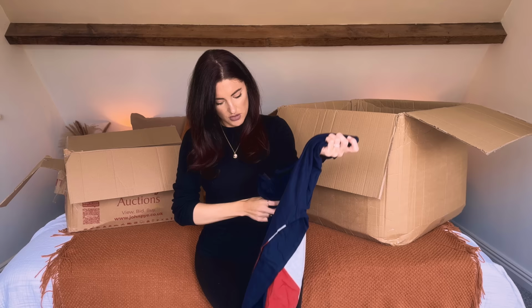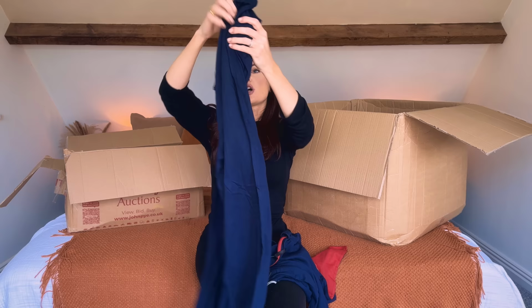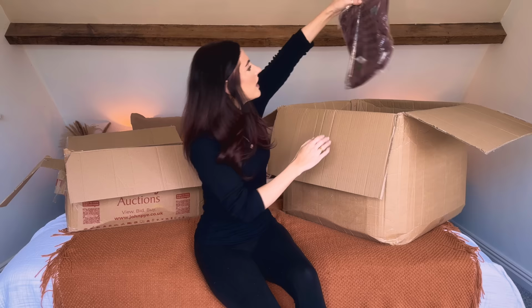Oh, it's a set. Is it pajamas? Oh, that's quite nice. What size? XXL, go for new energy. And then it comes with these bottoms. So I do think it is a pajama set, because these definitely look like pajama-y bottoms. Yeah, they definitely are. Look, they've got like a little tie on them as well. Oh, this color looks nice.